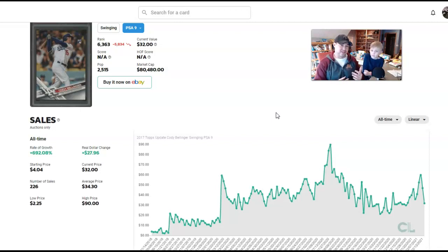2020, not so great. And then 2021. So I think this is, you never know. But maybe this is the year you buy Cody Bellinger. We'll know in about 3-4 months. This price here would imply a $90 to $100 PSA 10, and we know that's not the case. So that PSA 9, I think you could see some decent upside on that particular name.